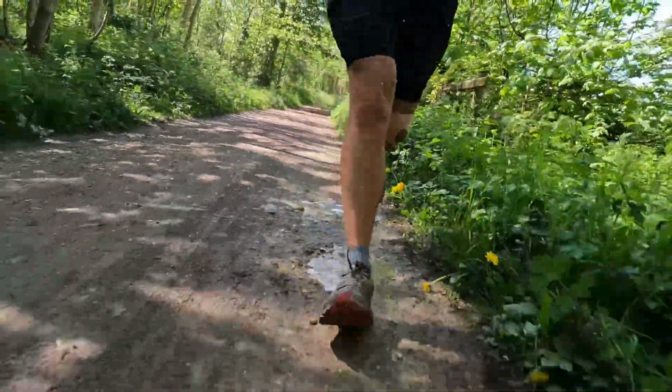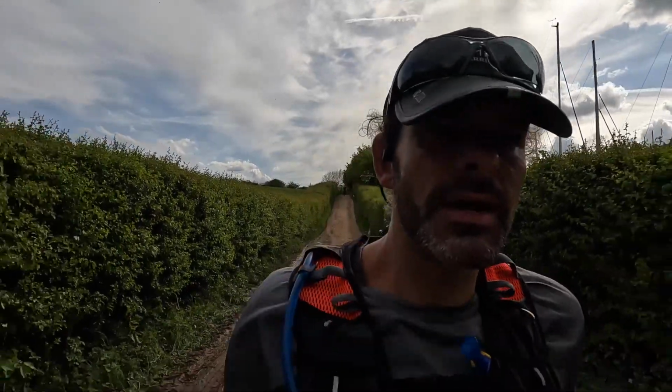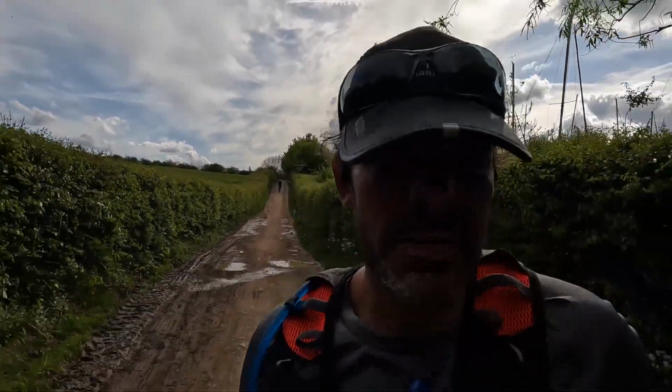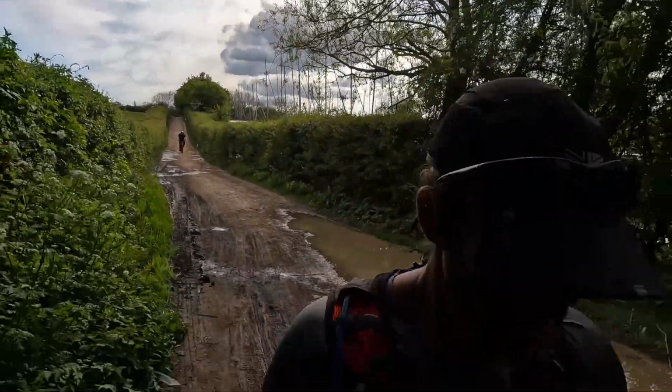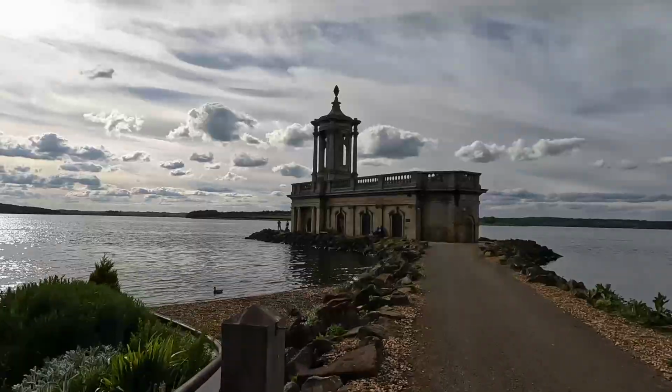I've been to Rutland before, but I remember it as being mostly footpath. So that's why I thought I'd wear the trainers that I wore last week for the marathon, as they didn't cause me any problems. But it turns out that ain't the case with them all. You're now looking at incredibly muddy trails that would have been far better in trail shoes.